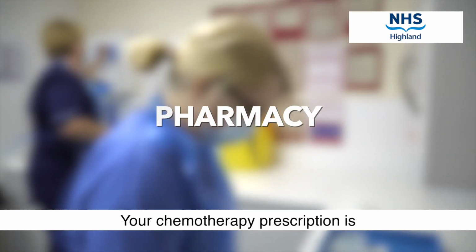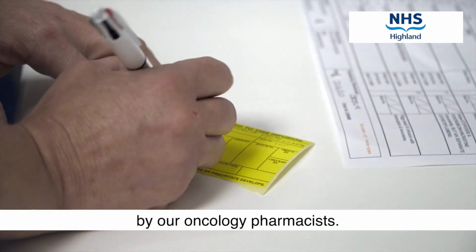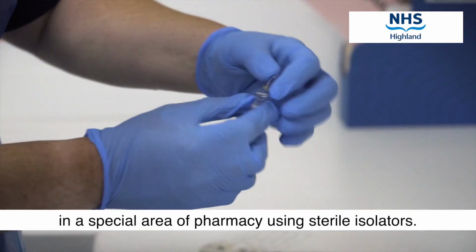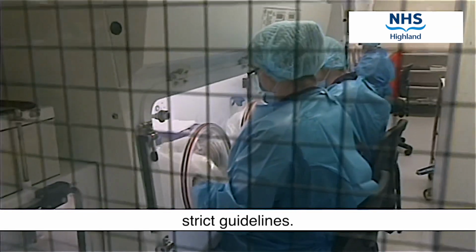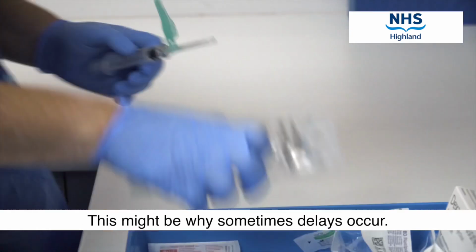Your chemotherapy prescription is checked before preparation by our oncology pharmacists. Chemotherapy medicines for injection are prepared individually for you in a special area of pharmacy using sterile isolators. The pharmacy team have to follow very strict guidelines. This might be why sometimes delays occur.